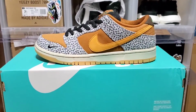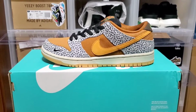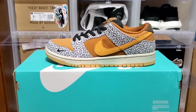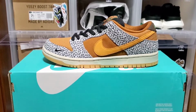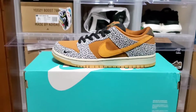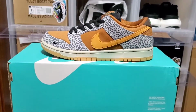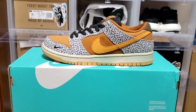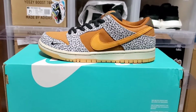So for number three, we have the Nike SB Dunk Low Pro in the Safari colorway. So I actually got lucky on these. I hit a raffle on Premiere, which is located in Grand Rapids, if I'm not mistaken. And so these dropped like a week before my birthday, and I hit on that raffle. So it was a nice little birthday present to myself.